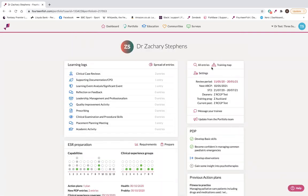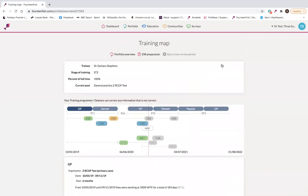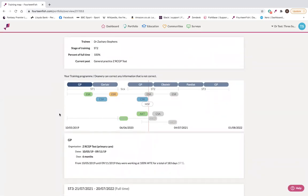The last button then, really just to have a quick look at, is the training map. So this is basically, again, another graphical representation to get an idea of how the trainee is progressing. So essentially it is illustrating progress along the x-axis here, and you can see that the various elements of the trainee's portfolio are indicated by different coloured lozenges.